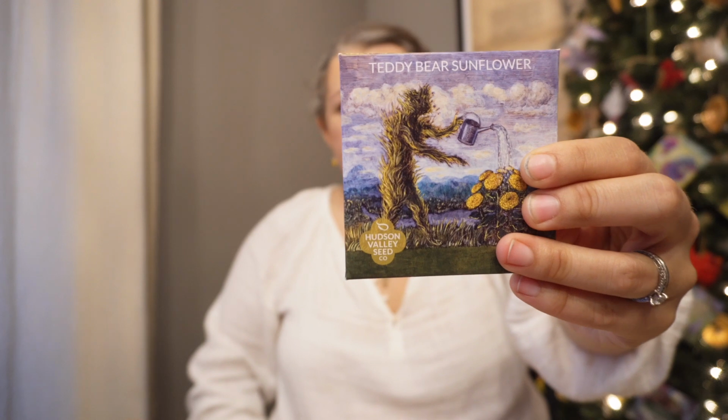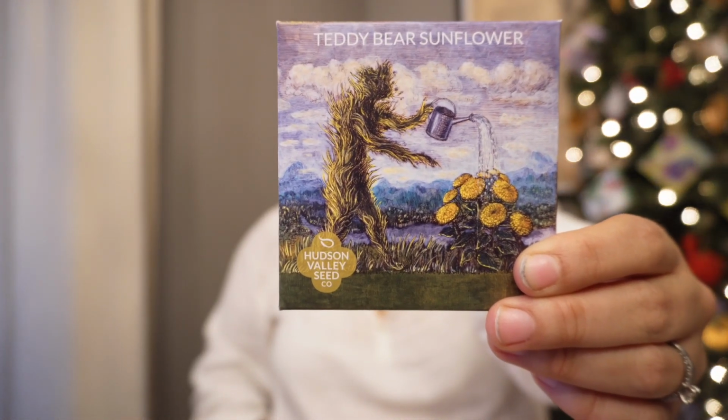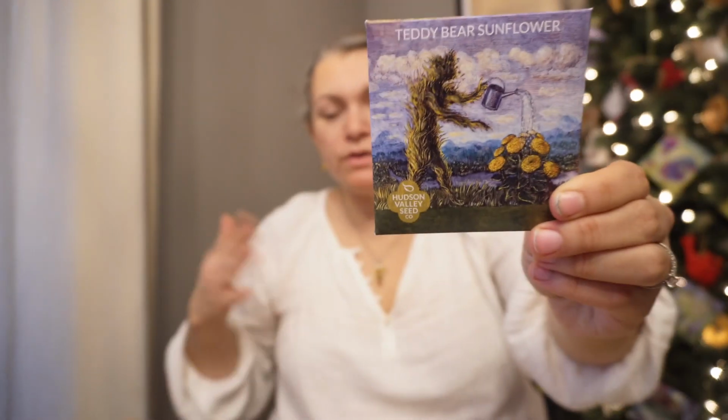I got some more teddy bear sunflowers. I do have a lot of varieties of sunflowers still left from last year, so I'll be planting those. But I was low or out of the teddy bear. And this is another art pack from Hudson Valley Seed Company. Little bear dwarf sunflowers. They're like floofy. They're small and they're floofy. How am I going to describe them?